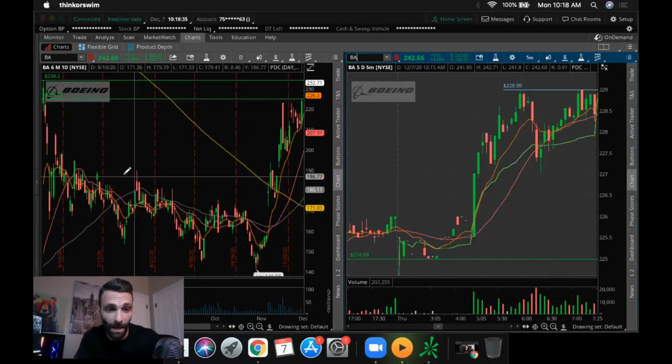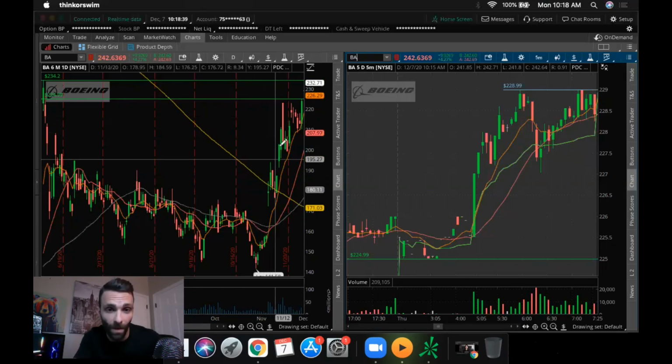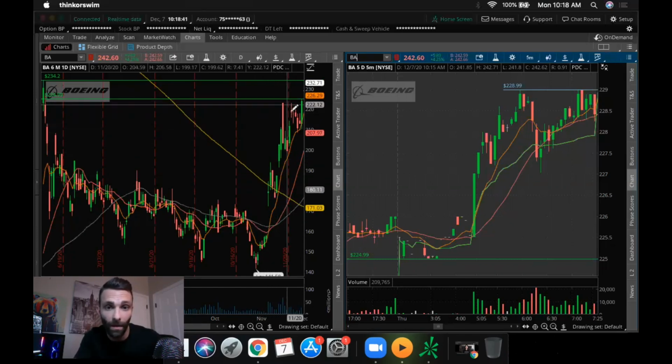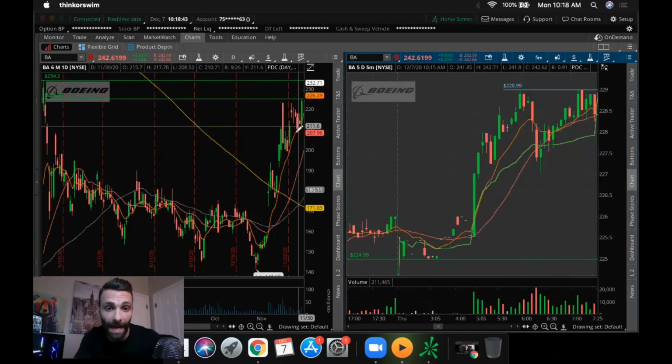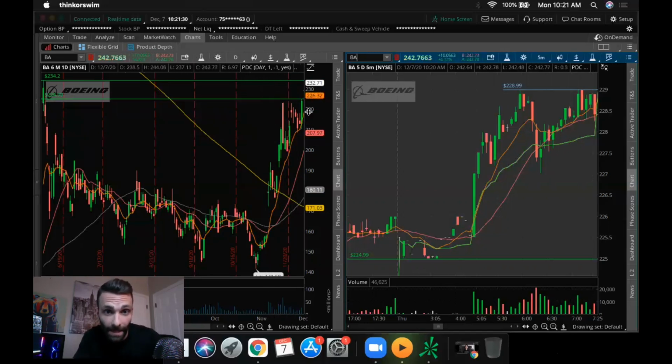Boeing has recently caught momentum. It was very beat up on the daily chart, had a very nice move from 160 to just above 220, pulled back a bit, held the 9 EMA, and had a very nice bullish candle on the second.